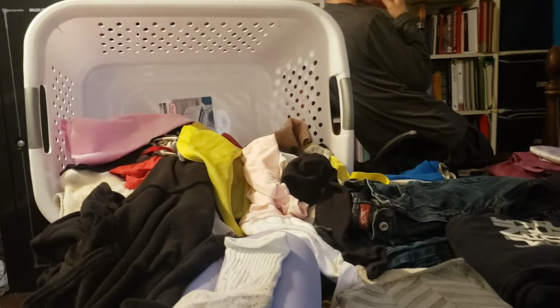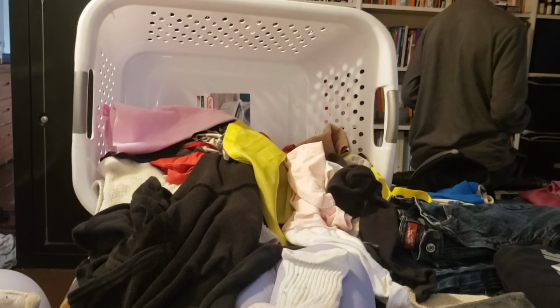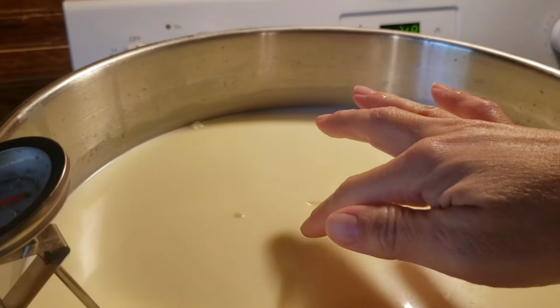Okay. Proof that I'm folding clothes. This is like the third basket of clothes. I'll be here a little longer. See, that's a good point, Chester.